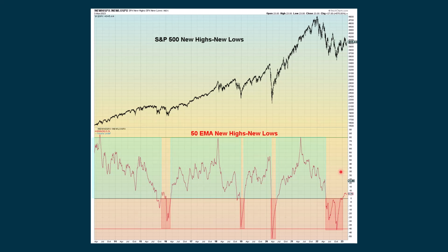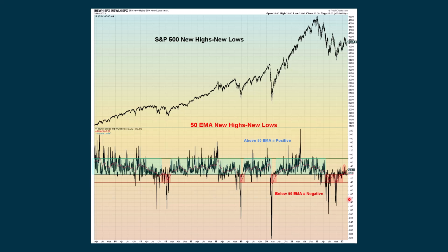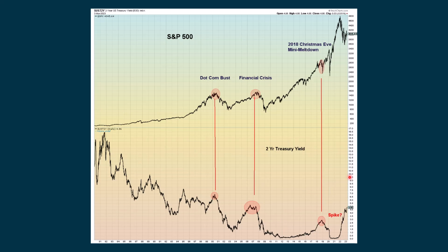This is the 50-period exponential moving average of the new highs minus the lows. We're still positive. We're above zero, but you see how this red line is starting to turn back down. So we want to keep an eye on this indicator. And here's that same indicator. That's the black EKG looking line. What we follow more closely is the red moving average line. It's still above zero, but if this starts to drop below zero, we will make note of that.